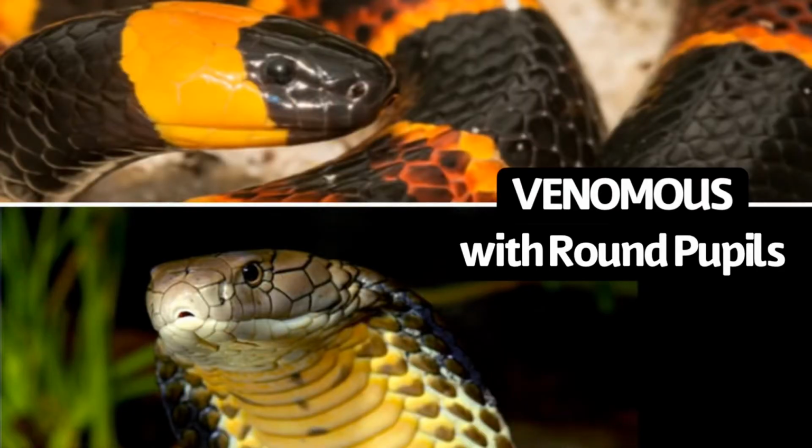But there are lots of snakes that are perfectly safe, harmless, that have elliptical shaped pupils, and that is because they are typically nocturnal. If they're out at night, they have elliptical shaped eyes, like cats. If you're out during the day, you're diurnal, round shaped pupils, like us. Some counterexamples: ball pythons, boa constrictors, elliptical eyes, non-venomous. Coral snakes, cobras, round pupils, very venomous. So, myth busted.